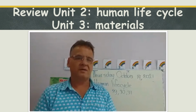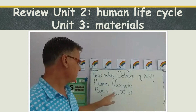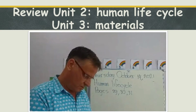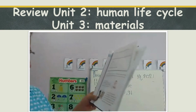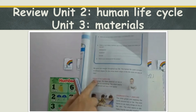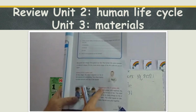Okay, for your exam, as I said already, you need to know the human life cycle. You can find it in your science book on page number 29, 30 and 31. So you need to know the human life cycle. Especially you need to know how to write the words. So on page 29, this is the first stage of the human life cycle. You need to write the word infancy in the right place. You need to write the word childhood in the right place.